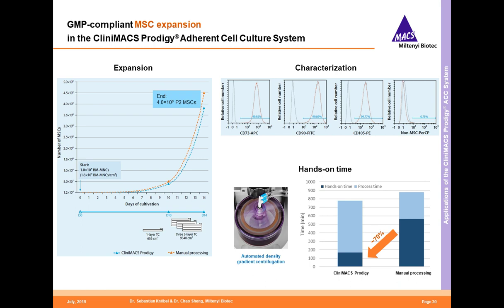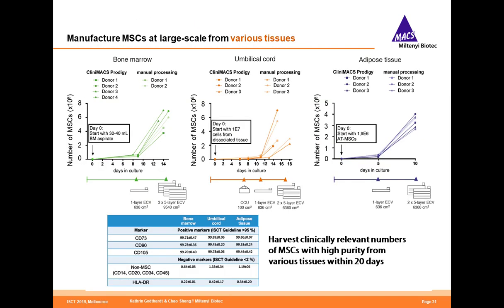The Prodigy system could also be your time saver, especially at the DGC step. All in all, the Prodigy system can reduce the hands-on time for MSC expansion by roughly 70%. So we can also realize the isolation, expansion, and harvest of MSCs in the automated and closed system. We've also extended this workflow to various tissues, including bone marrow, umbilical cord, and adipose tissue in the closed system. We can now harvest clinically relevant numbers of MSCs with high purity from various tissues within 20 days.